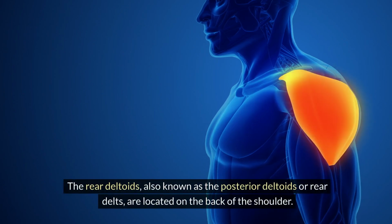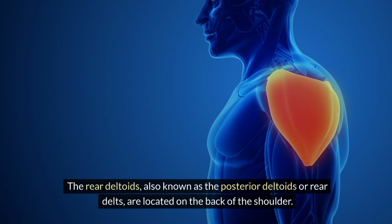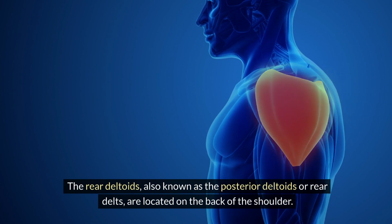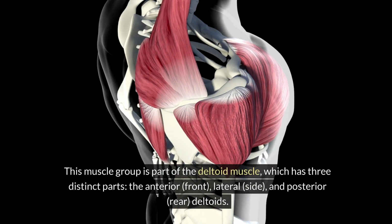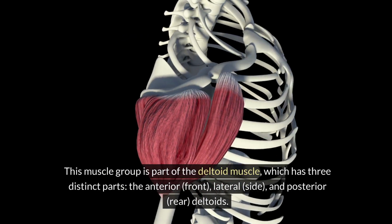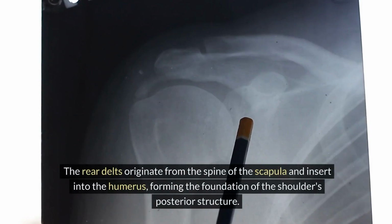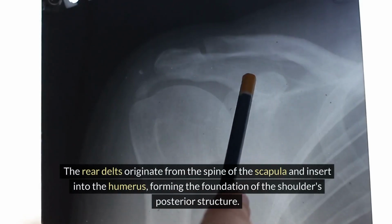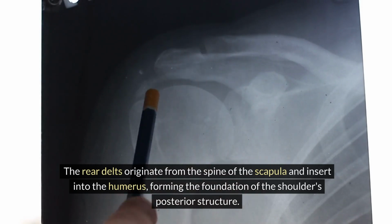The rear deltoids, also known as the posterior deltoids or rear delts, are located on the back of the shoulder. This muscle group is part of the deltoid muscle, which has three distinct parts: the anterior (front), lateral (side), and posterior (rear) deltoids. The rear delts originate from the spine of the scapula and insert into the humerus, forming the foundation of the shoulder's posterior structure.